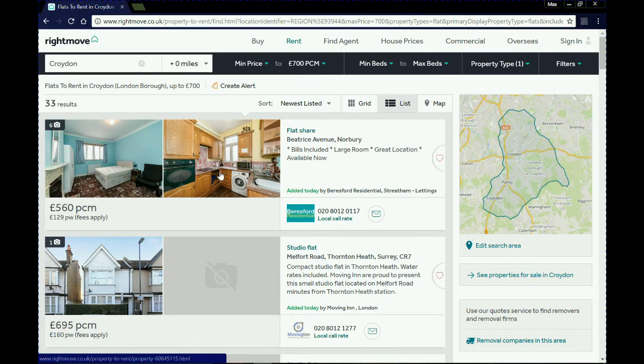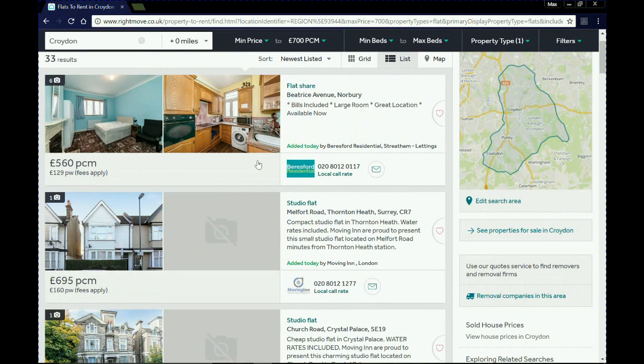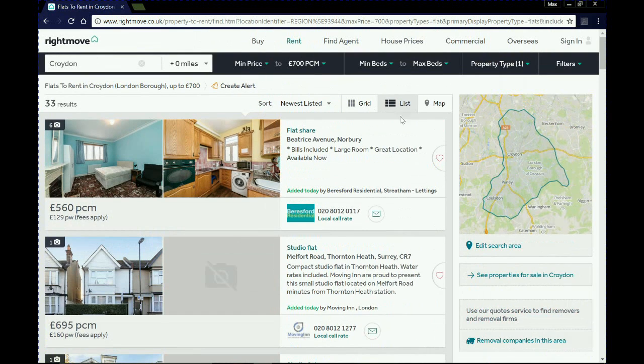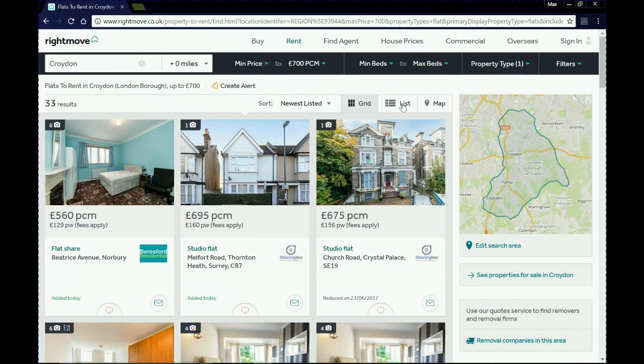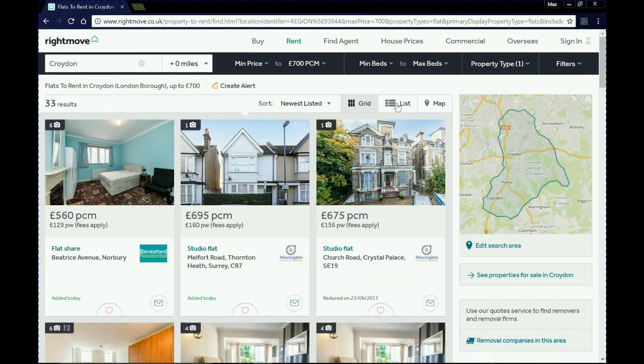Okay, so this is the main screen. As you can see, there are all the properties here in the middle with the photos and details of the estate agent and where the property is located. There are various options for the way you want to be presented with these properties. So at the moment we have list, but you can click grid if you just want to see thumbnail pictures of them. Quicker way of looking through them really. And you can click map, but that takes a little while to load and it's not all that great. So we're just going to go back to the list.